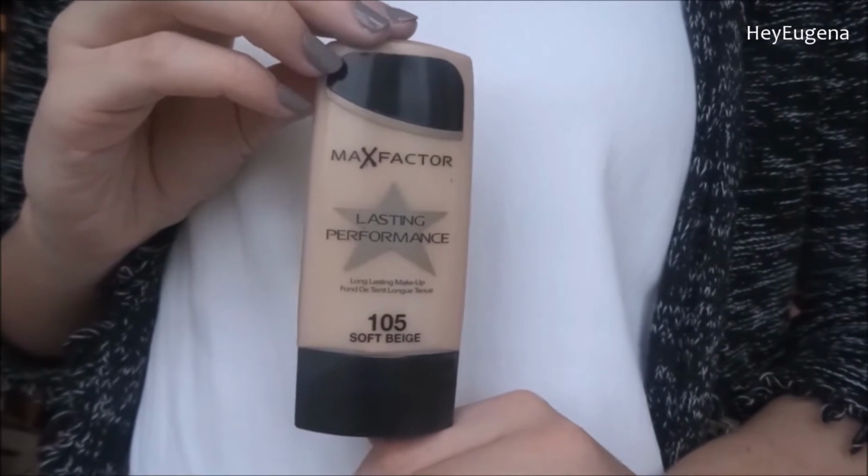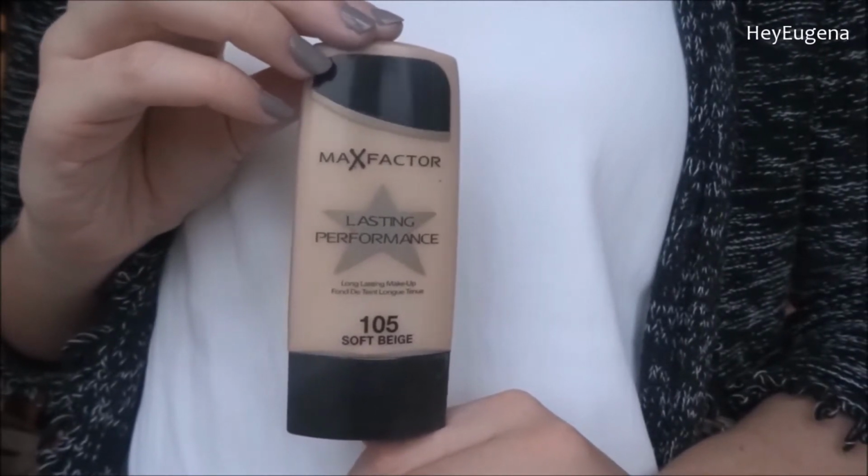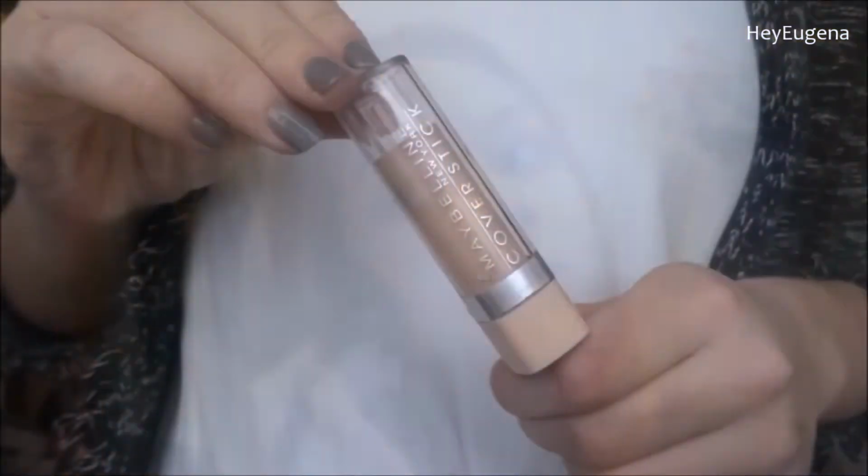So I'm taking my MaxFactor Lasting Performance Foundation as my very first product today. I must admit that on those lazy mornings I usually skip my primer and take a foundation that I really trust and that can last a pretty long time on my face. When you're not going to be out the whole day, I find that it works fine without a primer. You can just wipe off your makeup when you come home.